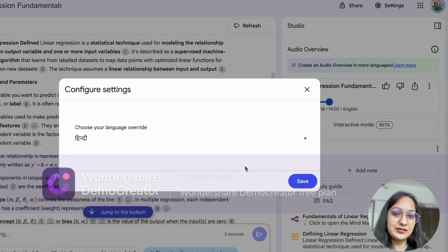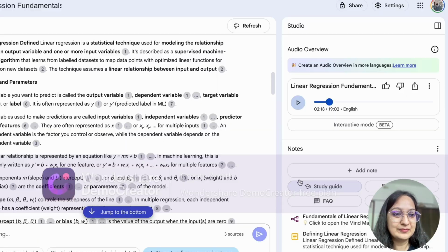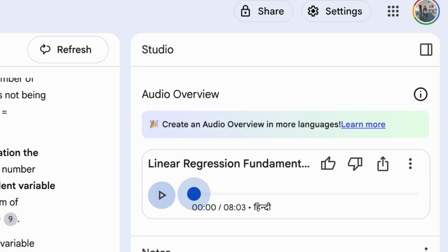So let's try this out. I had not tried the Hindi language output till now. I don't know if this is a pretty newly rolled out feature, so let's see. All right, so our Hindi podcast has been generated. Let's see.